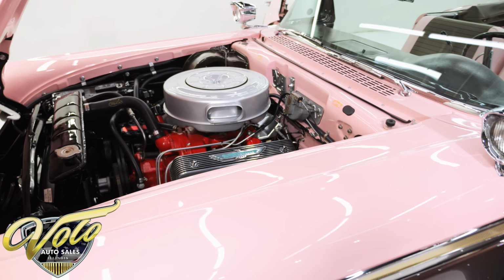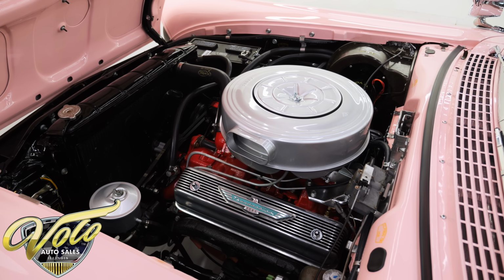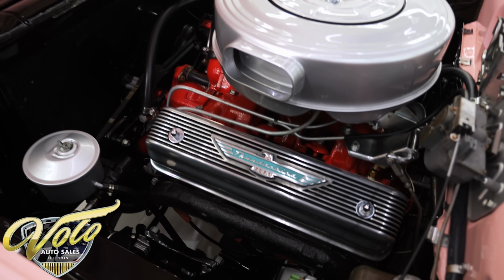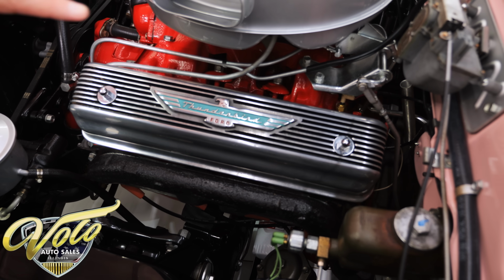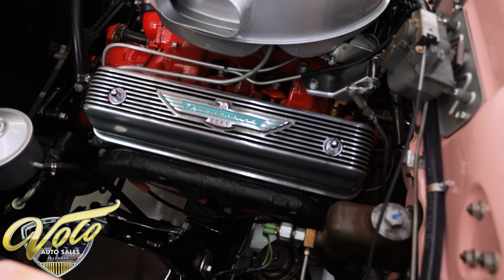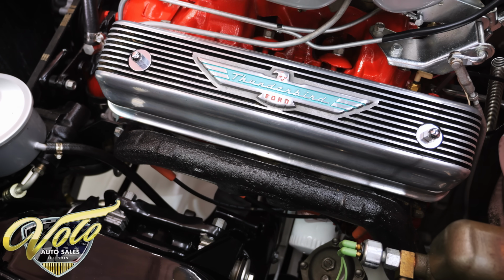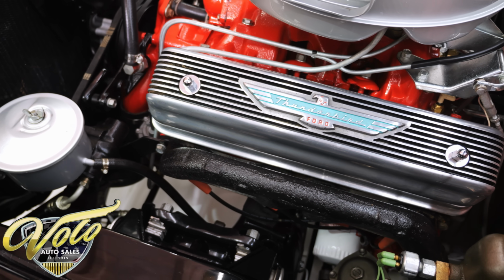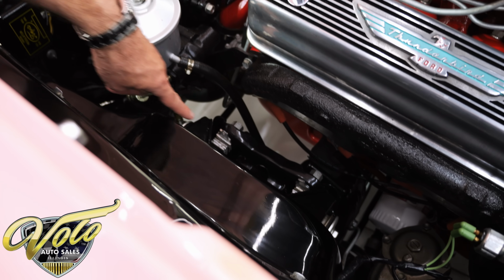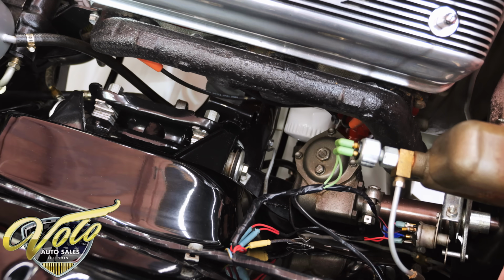Now look at the engine compartment. It's very obvious. Every single little thing was restored. That's the 312 engine, 245 horsepower. There's a 4-barrel. Look how it's all detailed, painted. Has the finned valve covers. It's correct that it says Thunderbird because there's a Thunderbird engine. That's the way when you got the optional 312. It has power steering, has power brakes as well. And you got a peek of the suspension, all redone. All the wiring, everything's painted, everything's restored.